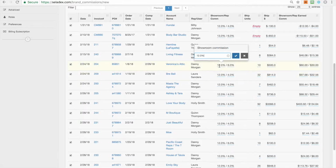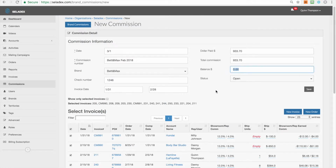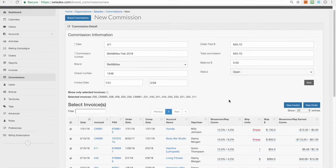So anything with a little dotted line underneath it is something that can be modified right here in this screen. So we're going to write 13, and we're going to save that. And sure enough, there was a $5 difference that was calculated, and now we have a 0 balance. A quick way to think about reconciling your commissions is that it's like reconciling your bank statement.